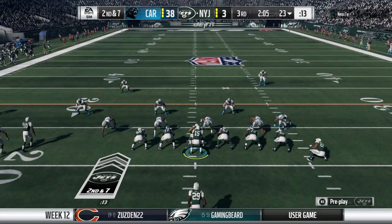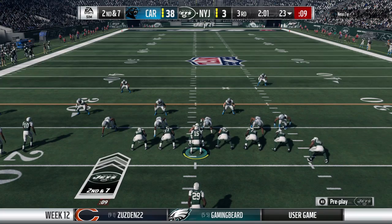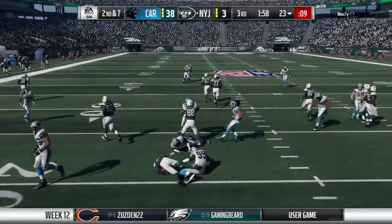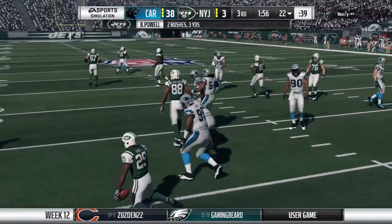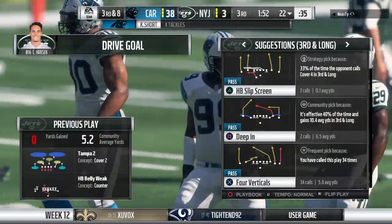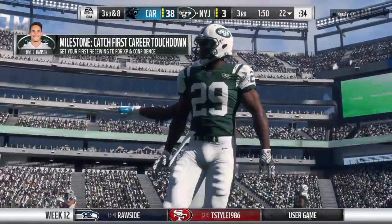Now let's go. Green 39. They go again with Powell. And running room scarce here. He's going to be stopped in his tracks at the line of scrimmage. Officially no gain on the play, and they're left with a 3rd and 8.